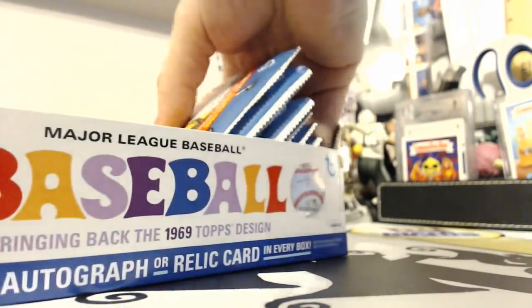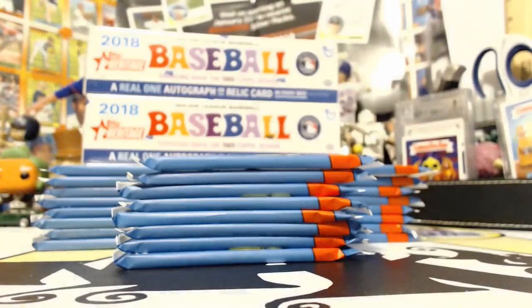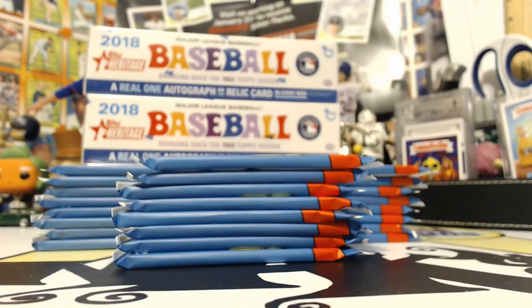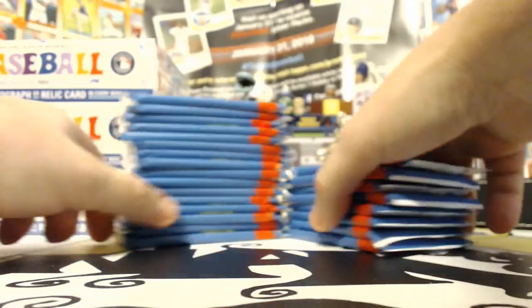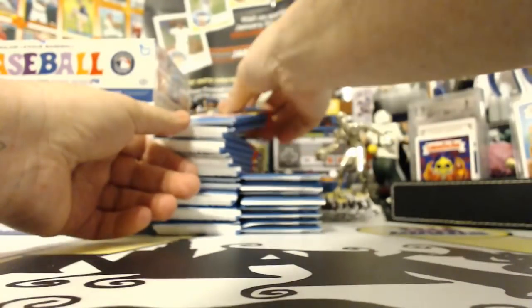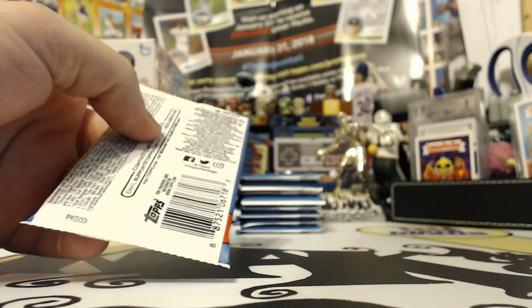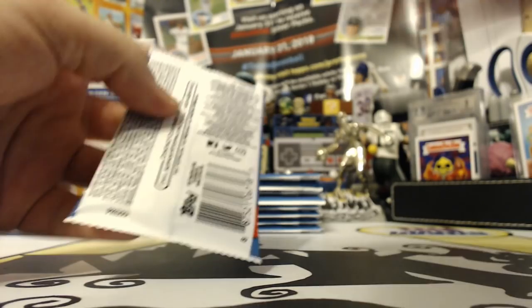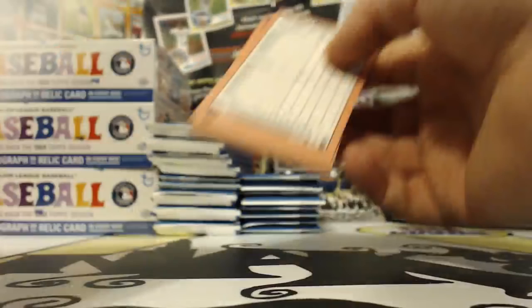I mean, the only Heritage I broke was High Numbers 2017, and we hit some monster stuff. There was a nice double of McCovey and Buster Posey, like a double relic. Those are hand numbered to like 10 or something. All right, good luck. This is it. And then the red ink autos, they should be hand numbered to 69 this year, I'm sure.